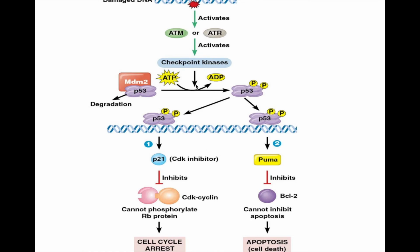We talked about how there are checkpoints. One of those checkpoints has P53 as an important governor of that checkpoint. P53 is a very common oncogene, normally found in very low concentration because it's normally polyubiquitinated and destroyed. However, activity that is stimulated by damaged DNA can activate kinases that will phosphorylate P53, which will stabilize it, causing it to build up in concentration, and then allowing P53 to bind to DNA.